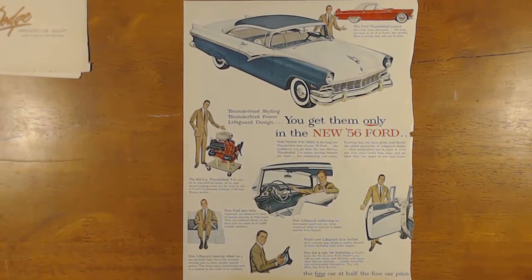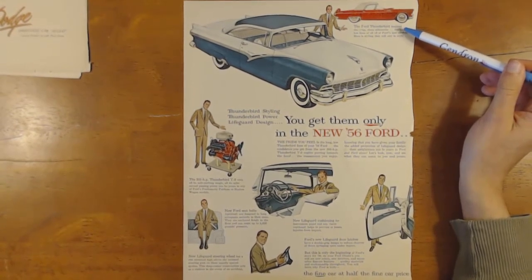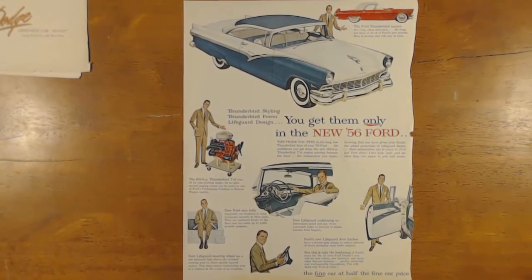And here we are in 1956. Ford. A lot going on in this ad. Here's the Ford Thunderbird, which debuted in 1955, I believe. I don't believe it was 1956. I think it was 1955.